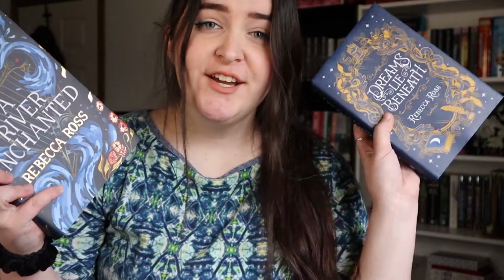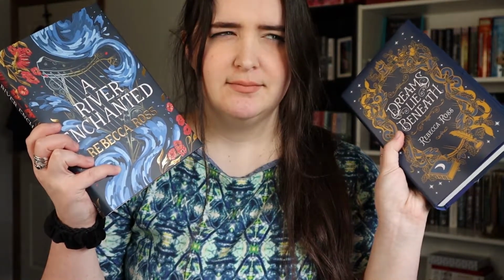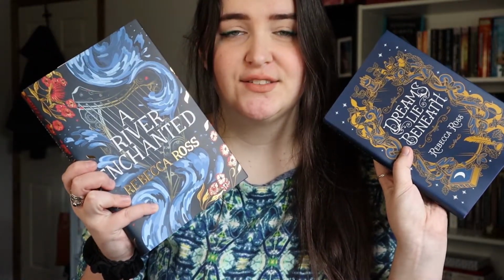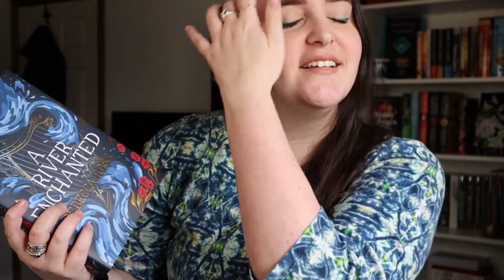And then as for the book, A River Enchanted by Rebecca Ross, I have not read anything by Rebecca Ross, but I do own Dreams Lie Beneath by Rebecca Ross, which I received in an Illumicrate box. I think it was November? I don't know. I'll put it in the cards of which one it was, but both of these are redesigned covers, so I'll pop up what they usually look like here, but haven't read either, obviously.